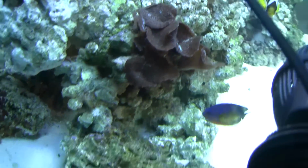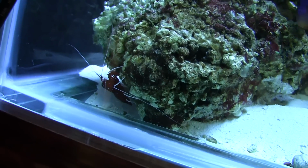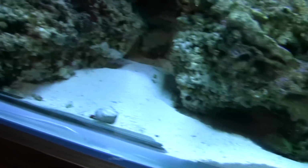I got a blood red fire shrimp. This is kind of his little cleaning station back here. All my fish come back here when they want to get clean, and he takes care of them.